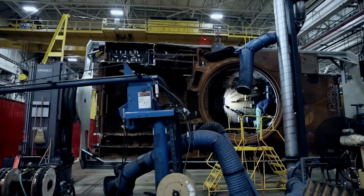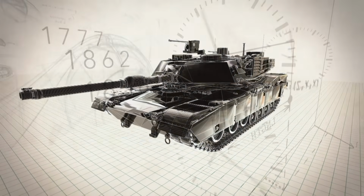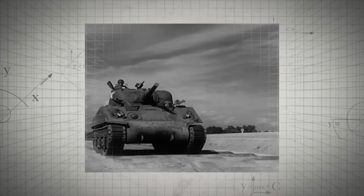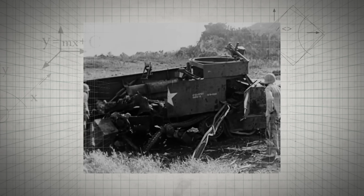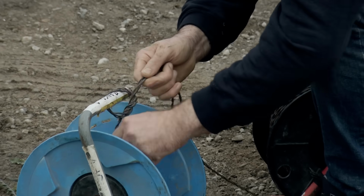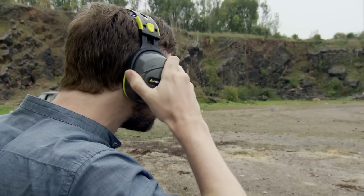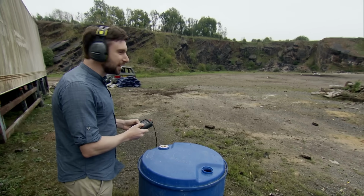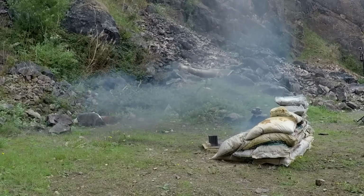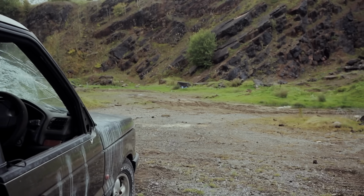Using the best possible armor has preoccupied tank engineers since the beginning. Originally, tanks were all made from steel plating. But post-World War II, as weaponry became more powerful, new armor had to be developed. And when a new type of anti-tank weapon appeared, for tank engineers, once again, the pressure was on. Firing! 3, 2, 1! Wow, that was a big bang. Physicist Andrew Steele is at a secret location in the British countryside to find out what they were up against.